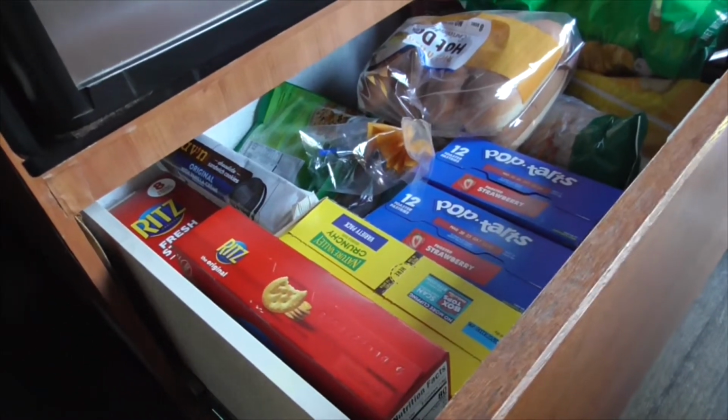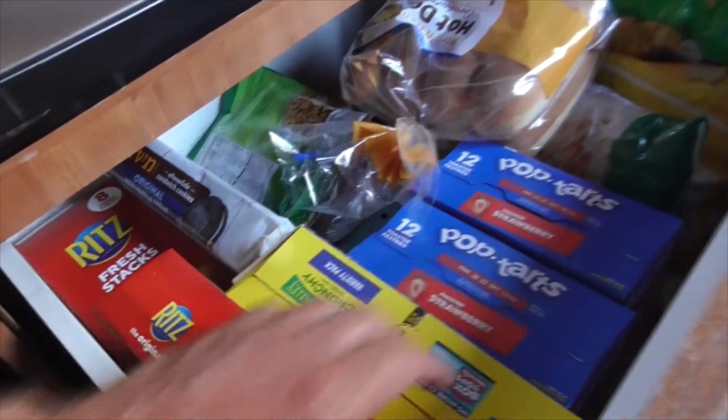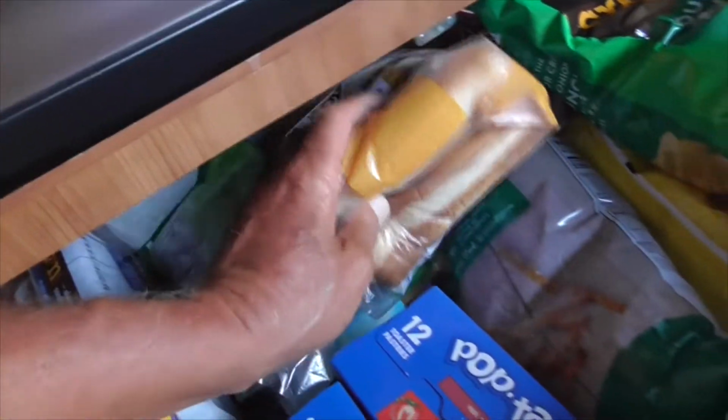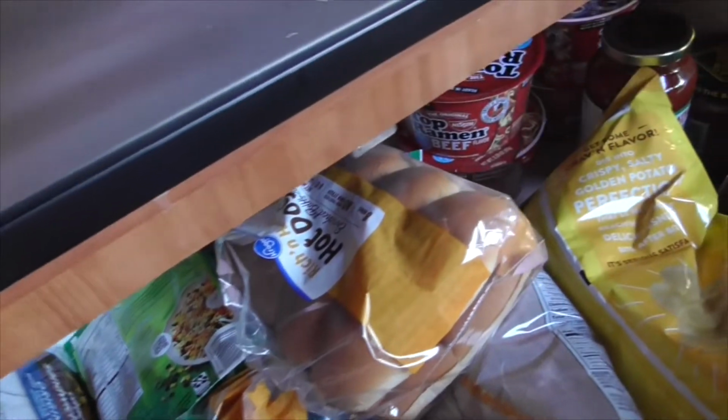Okay, over here, down here, here's our little snack items. They all packed in this drawer pretty nicely. Pop-Tarts. Oh, you did have Ritz. Ritz, our cookies, hot dog buns. I might put those in the fridge. And all the other odds and ends, right? Beef jerky. Up here in the spice cabinet. Okay, we got a coffee center, juice, Parmesan cheese, salt, pepper, donuts here for breakfast.